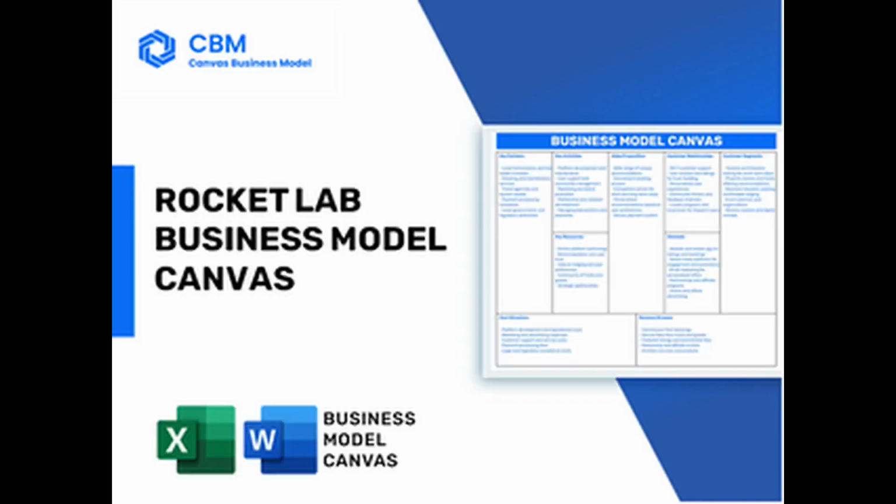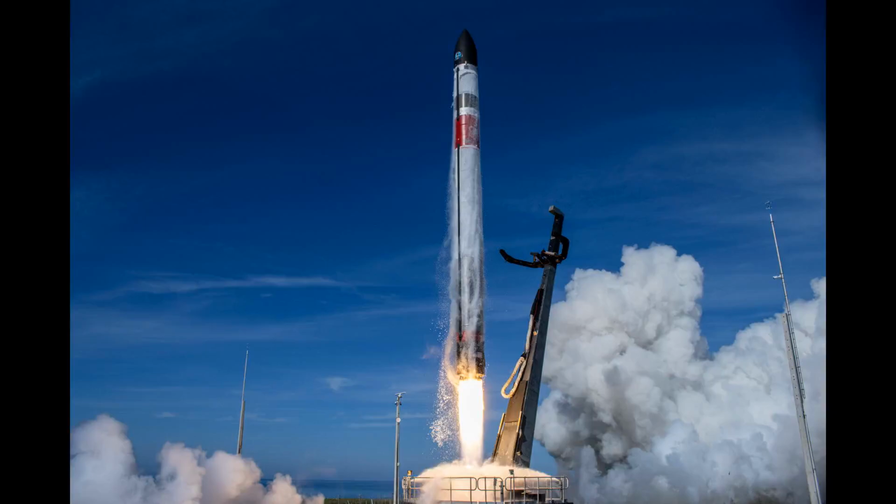Future outlook: the competitive landscape will likely intensify as more startups enter the market, driven by the anticipated growth of the global space economy, projected to reach $1 trillion by 2040. Rocket Lab's strategy of enhancing payload capacity will be crucial to attracting new clients and retaining existing ones.